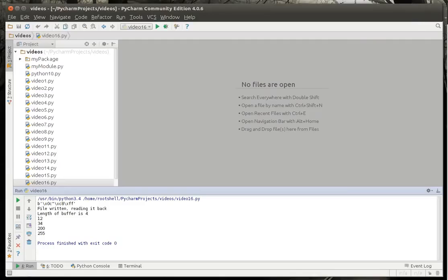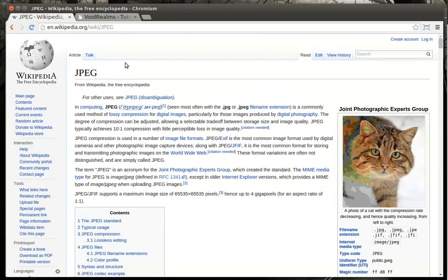Python tutorial. It kind of screwed me up. My notes are, we smushed the last two together into one video, so it kind of screwed me up a little bit here. But today we're going to be talking about binary files and structures, and to help me with that, we're going to look up on Wikipedia the JPEG file format.